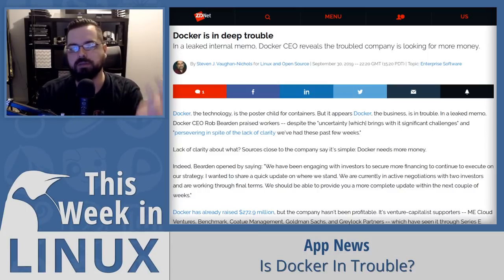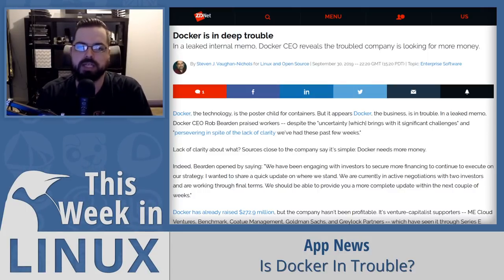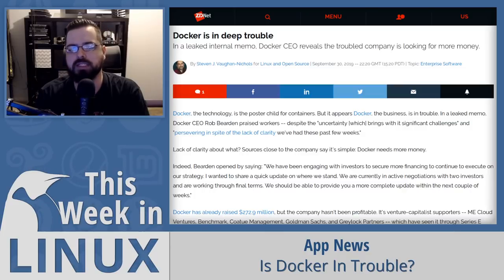So here's a quote from the memo. "We have been engaging with investors to secure more financing to continue to execute on our strategy. I wanted to share a quick update on where we stand. We are currently in active negotiations with two investors and are working through final terms. We should be able to provide you a more complete update within the next couple of weeks."